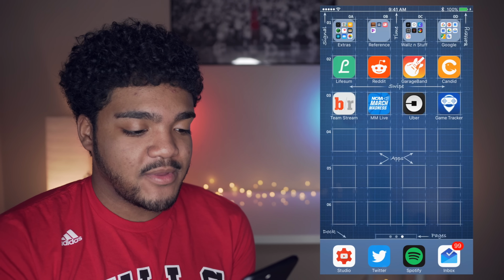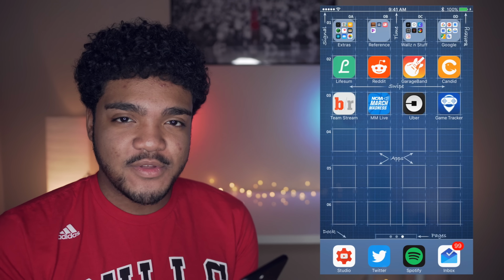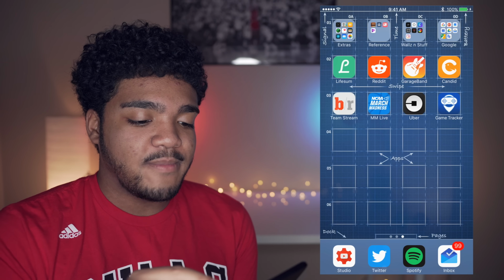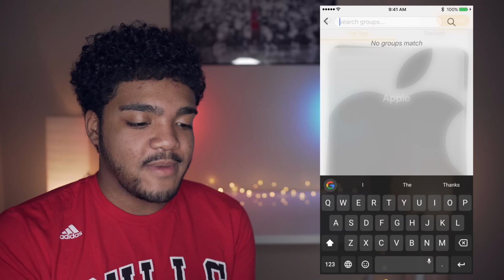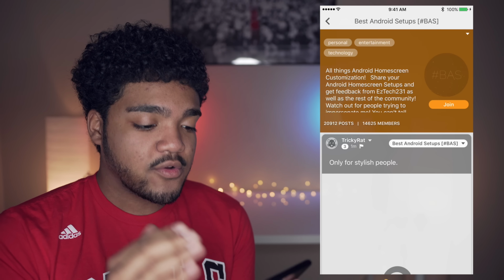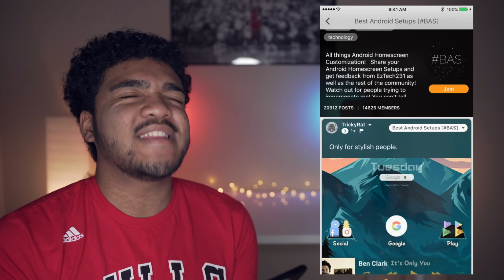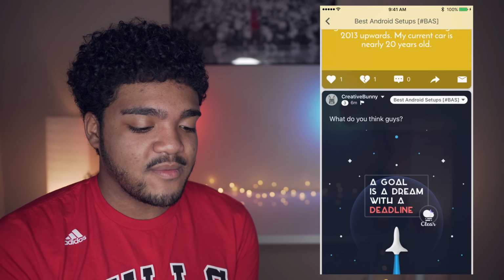Now nearing the end of the applications, I have LiveSum, that's for counting calories, and I've got Reddit there, which I don't use that often. Candid, if you guys don't know about this one already, is an awesome application, and this is where I have my Best Android Setups group. So if I go in here and search up Best Android Setups, you'll see the group. Right now we are standing at 14,625 members. That is really, really awesome. Shout out to each and every member out there.